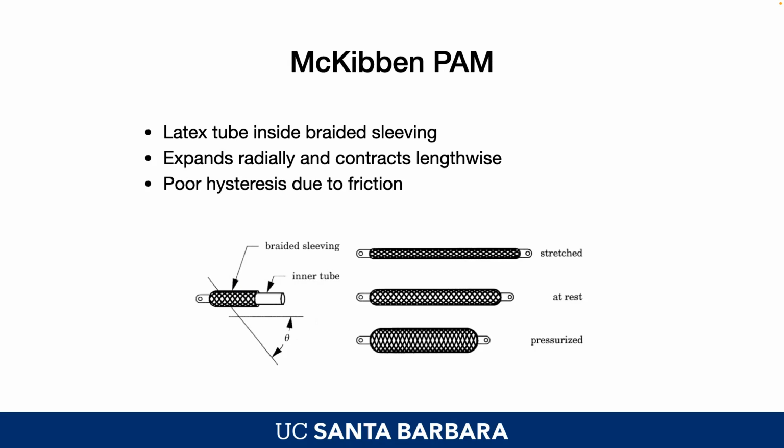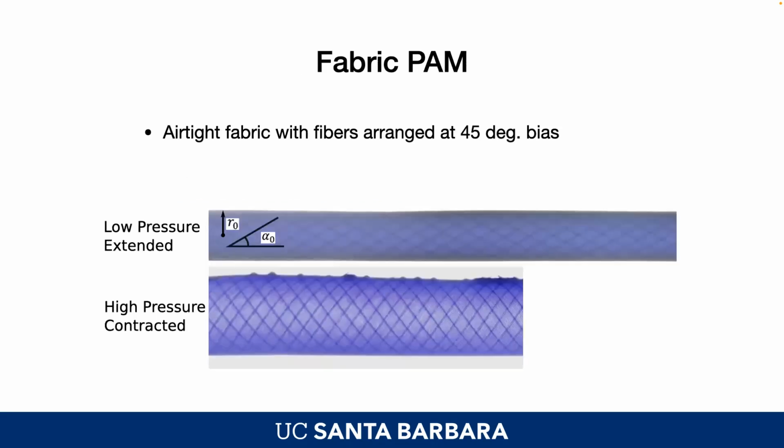However, one disadvantage is it has poor hysteresis due to friction. Hysteresis means basically when I extend and contract, there's some energy and friction losses there, such that you're losing a lot of energy along the way. So that's kind of the key there that we're looking at.